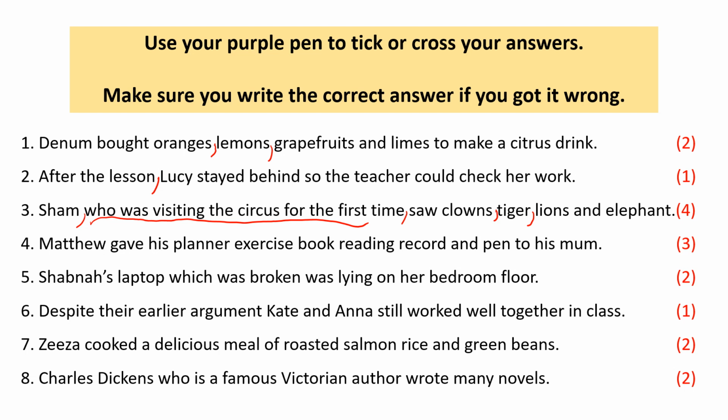That's a list, so I can separate them with 3 commas. So I need 1 here, here, and wait, hold on. Matthew gave his planner, reading record, and pen to his mum. Oh no, we only need 2 on that one. That's all right. If you struggle with that one, that's okay because it was technically my fault. I'm very sorry. You only need 2 for that one.